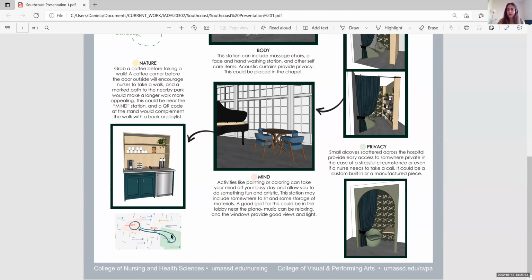And so, of course, coffee is a necessity, so you can go on a walk with a cup of coffee. Also Janelle brought up the idea of a QR code at the stand, maybe with a book or a playlist that could give the nurse something to listen to while they're walking. So that would be the bulk of it.